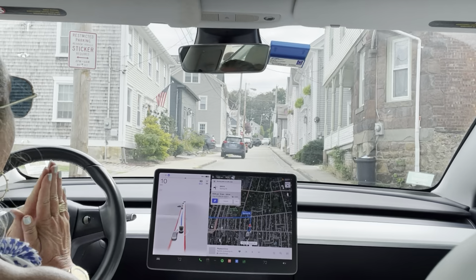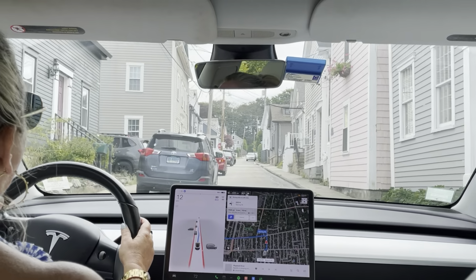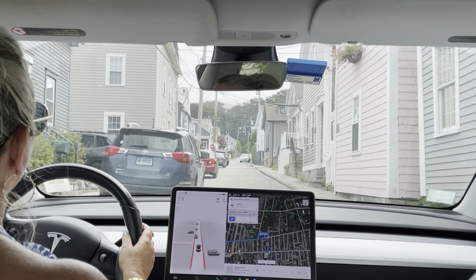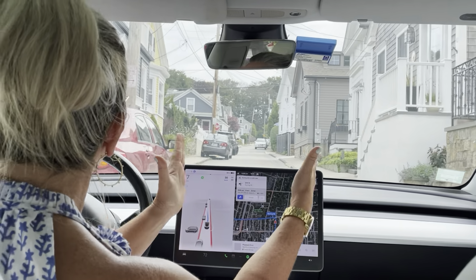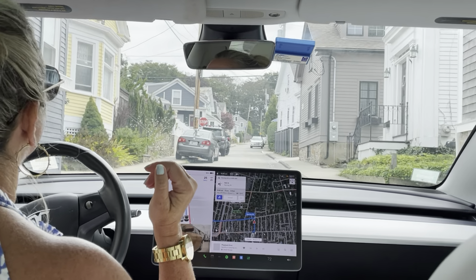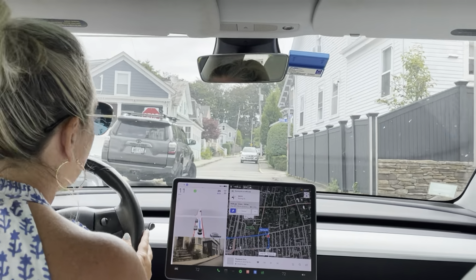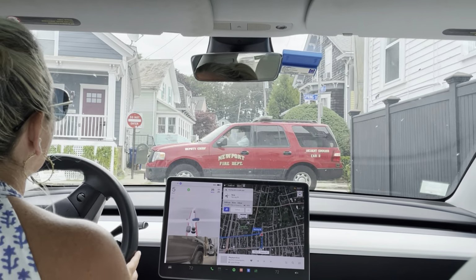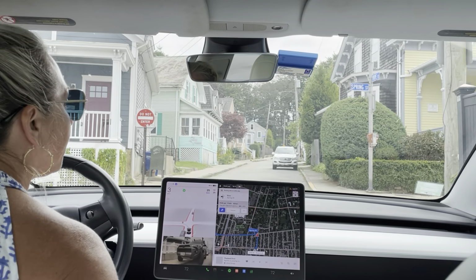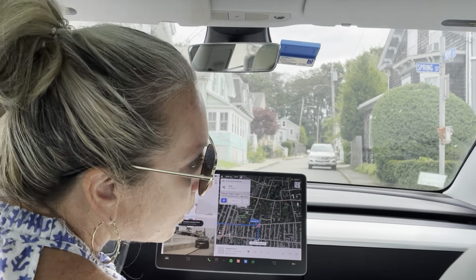So, way too cautious around the pedestrians. Again, it should not be driving on the left side of the road. It doesn't need to get so close to these cars. It can stay over. It doesn't need to be skimming along these cars that are parked. So again, Elon said something about a bug with pedestrians, and I think that it's a little too overcautious with the pedestrians.